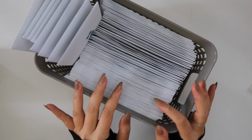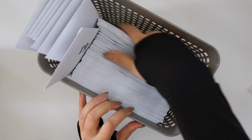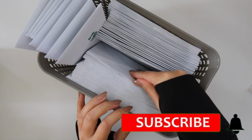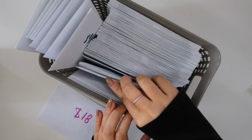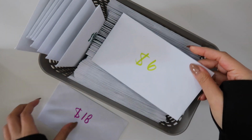So I wanted to come on and choose the envelopes with you guys for this week. It's the first week of February, so let's go ahead and pick. Let's see what we have here. Let's do this one. Ooh, 18. Love that color. And let's do... oh my gosh, 18 and 6.